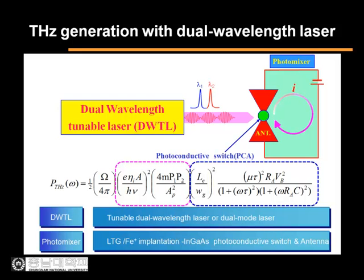Actually, the dual wavelength tunable laser is an optical beat source. This goes to the photoconductive antenna switch. The optical beat source generates the photocurrent. So we can represent the terahertz power like this. The pink box represents the optical power of the two signals, two lights. And the blue box represents the induced photocurrent. So we can calculate the terahertz power using this equation.